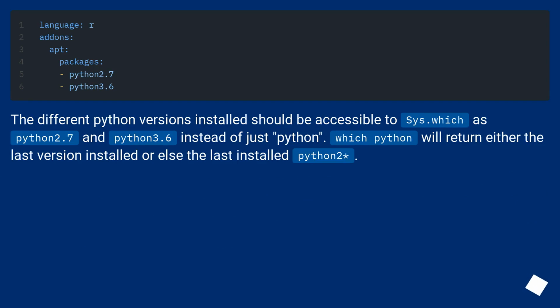The different Python versions installed should be accessible as python2.7 and python3.6 instead of just python, since which python will return either the last version installed or else the last installed Python 2.